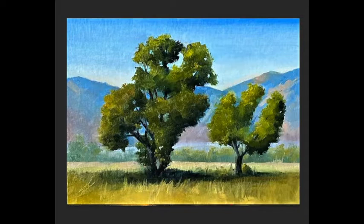This was a really neat painting. I like this a lot. There's a lot of effort put into these trees. A couple things that stick out: this shape here and that shape there are almost identical. That's one of those things you want to avoid. You have to look at it and say, I need to change one of those. Even if in the photograph, or out there painting in real life, they're absolutely the same shape, you've got to change them yourself.